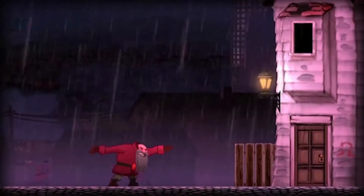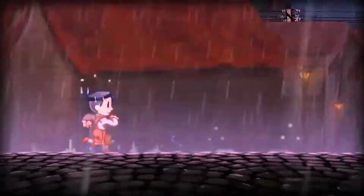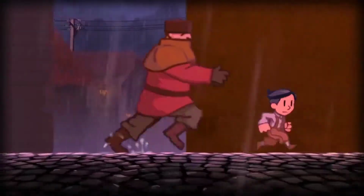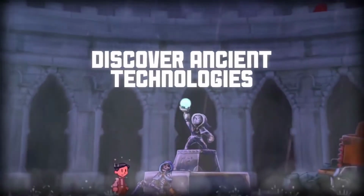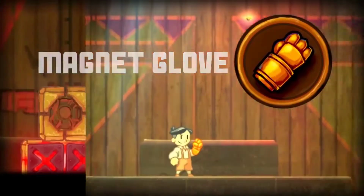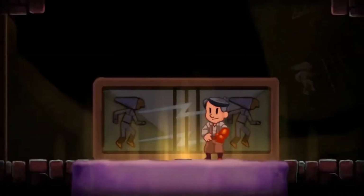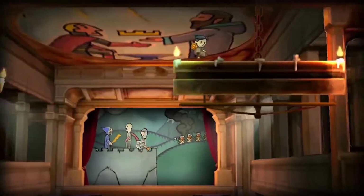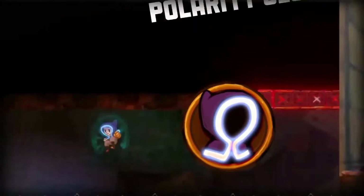The game is set in the fictional city of Teslagrad, which is a part of the kingdom of Electropia. You play a young boy who is chased by the king's guards into the ancient Tesla tower in the middle of town. It's there that you start to discover the long-lost Teslamancer technology used by wizards to control electromagnetism in various ways.